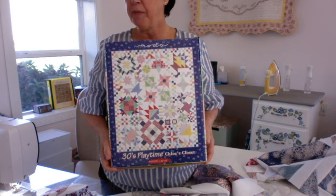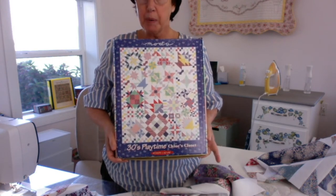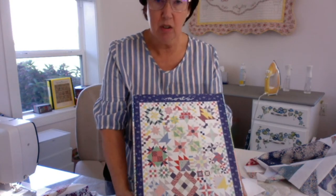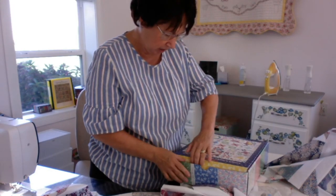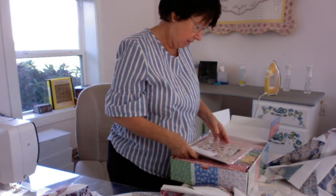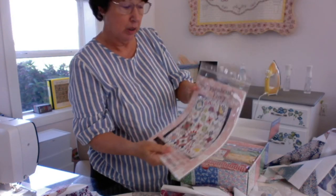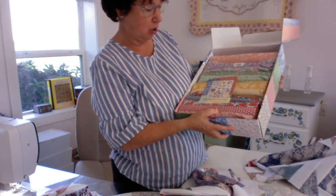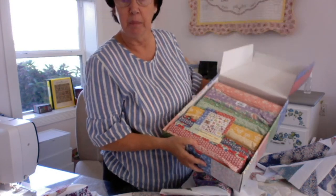I figure going forward, I need to do a combination of completing old projects and working on new ones. It's a gorgeous kit. Wait till you see it. Let me get it open. My box got a little banged up in the traveling. Here's the pattern, and then here is the kit. This quilt finishes at 82 by 98, so it's a nice big one. But that's how it came.